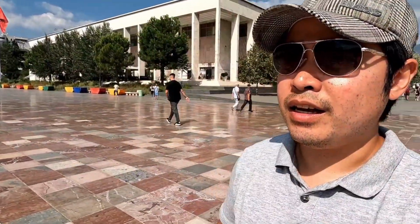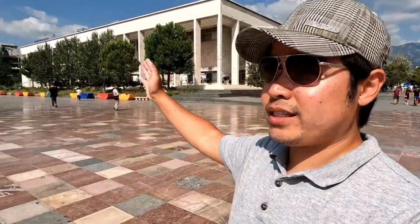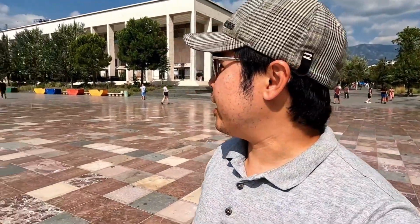So that was the Ethem Bey Mosque, which was reconstructed and conserved, helped by the funding of the Turkish government. And then this building here behind me is the Palace of Culture, which has the ballet and opera house on that side and the library on this side. Also one of their oldest buildings.